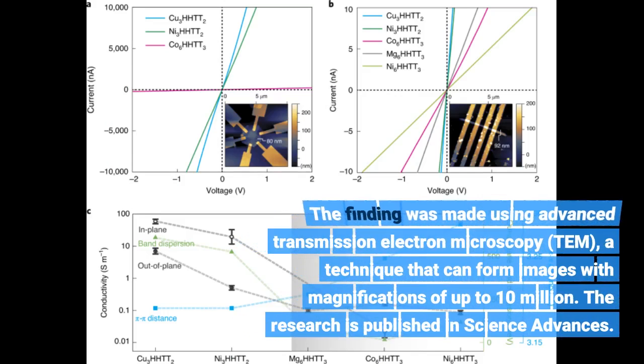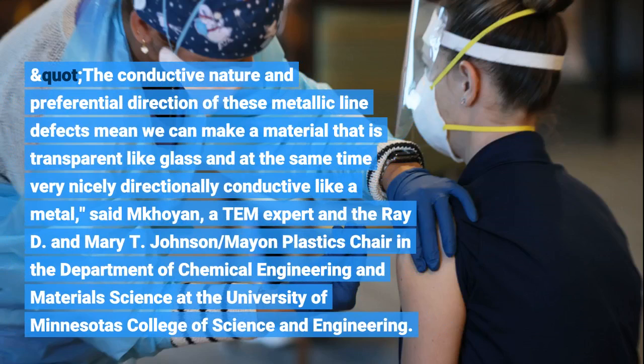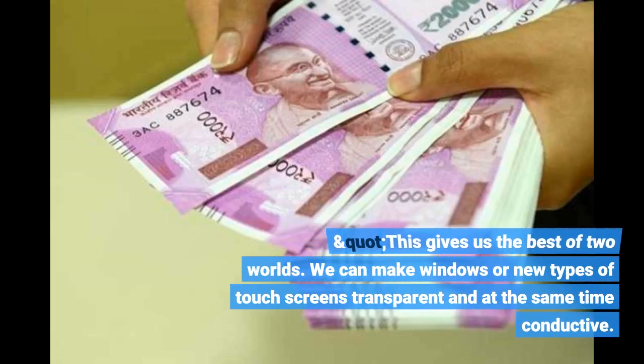The finding was made using advanced transmission electron microscopy (TEM), a technique that can form images with magnifications of up to 10 million. The research is published in Science Advances. "The conductive nature and preferential direction of these metallic line defects mean we can make a material that is transparent like glass and at the same time very nicely directionally conductive like a metal," said Mkhoyan, a TEM expert, and the Ray D. and Mary T. Johnson Mayon Plastics Chair. "This gives us the best of two worlds. We can make windows or new types of touch screens transparent and at the same time conductive."